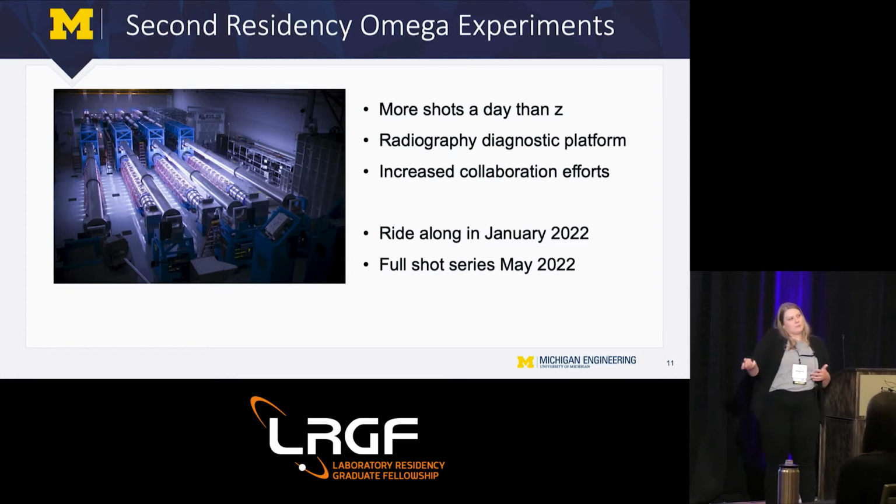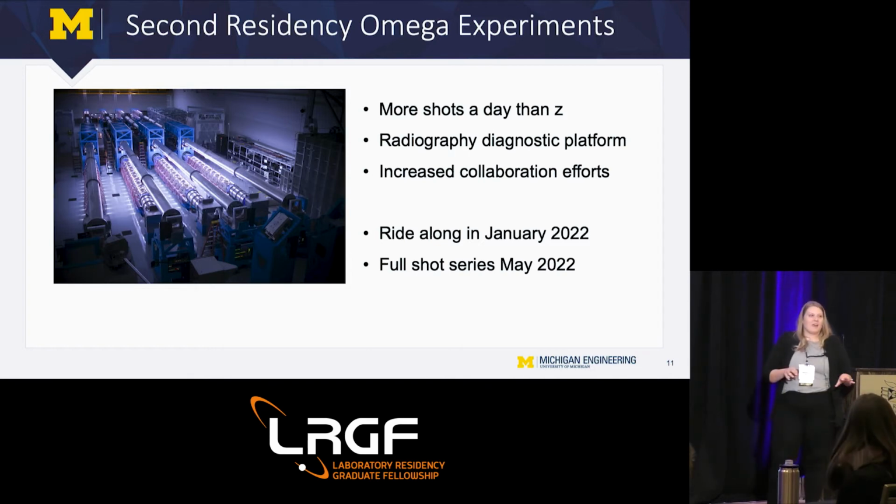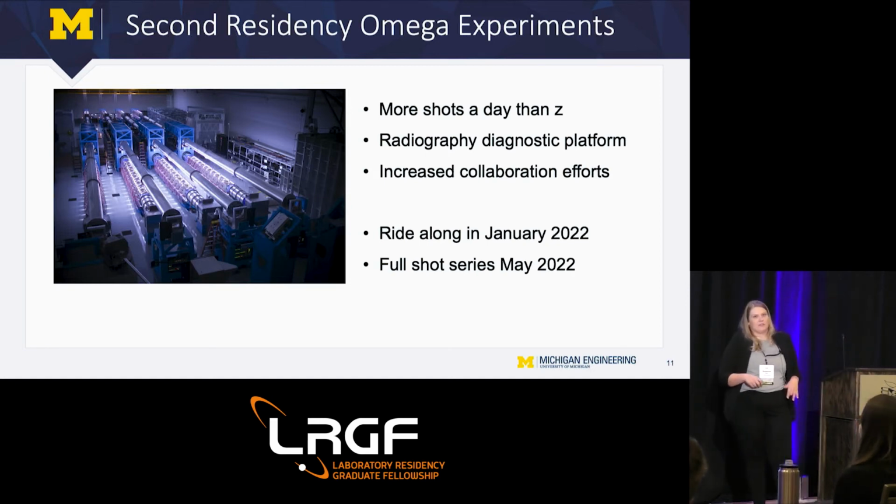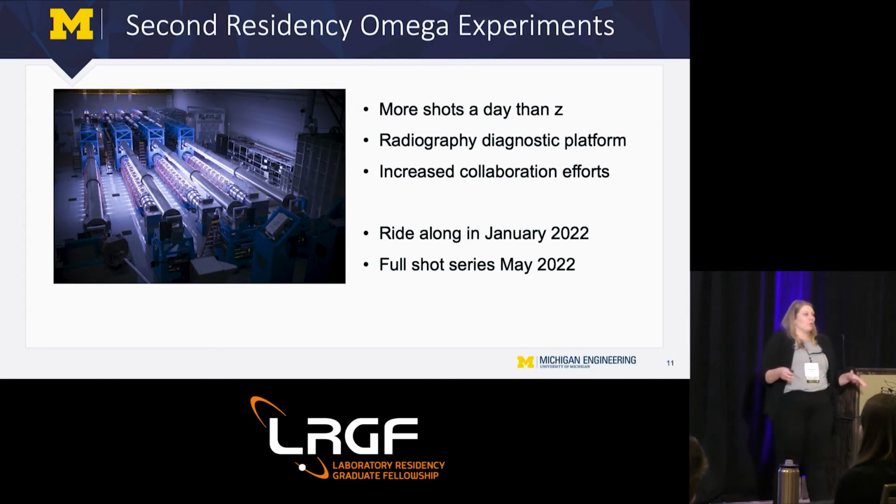So why would we do this work here instead of on Z? There are places at the Z facility where you can study these preheats. You can get a lot more shots on Z. They kind of already had this radiograph diagnostic platform set up, as well as just increased collaboration efforts. I think something we've all been moving more towards is how can we utilize new facilities that we wouldn't typically think to study our research, just to kind of benefit the community, benefit science as a whole, figure out kind of cool, new, interesting ways to study things.